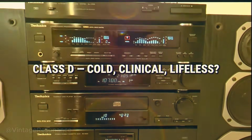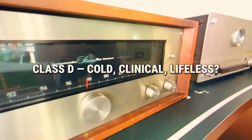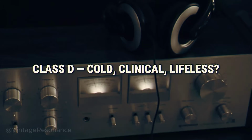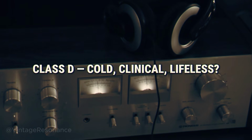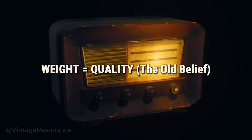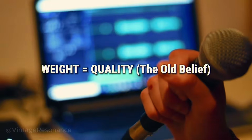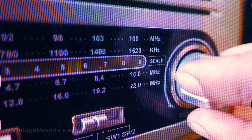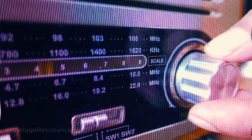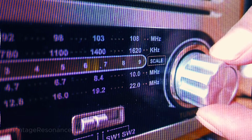If you had told a serious audiophile 15 years ago that the future of hi-fi belonged to Class D amplifiers, there's a good chance they would have laughed. Not because they disliked new technology, because at the time, Class D had earned a reputation that was almost impossible to escape. People described it as cold, clinical, lifeless. Some even dismissed it as digital sounding. For many enthusiasts, Class D was something you found inside Bluetooth speakers, compact desktop systems, or budget home theater receivers, not in a serious two-channel listening room.